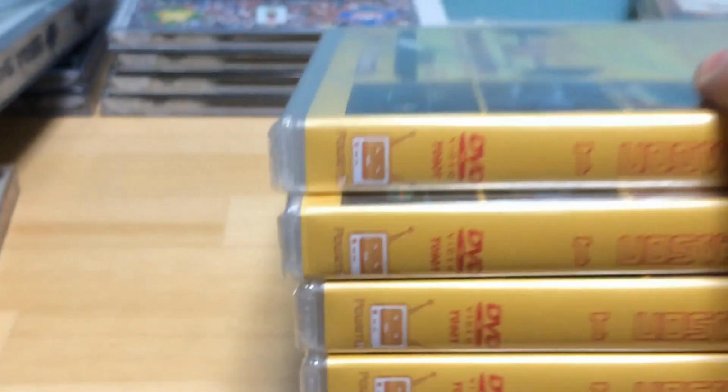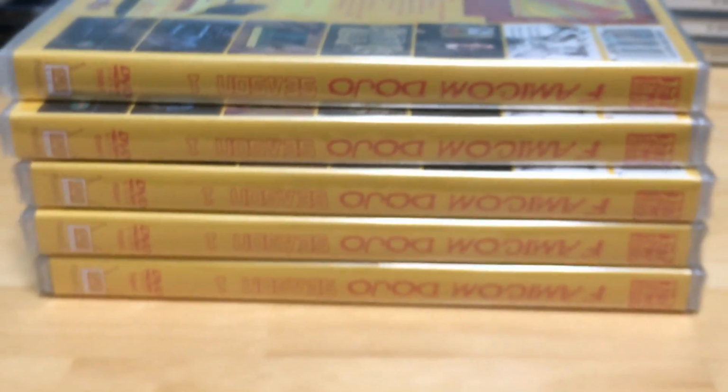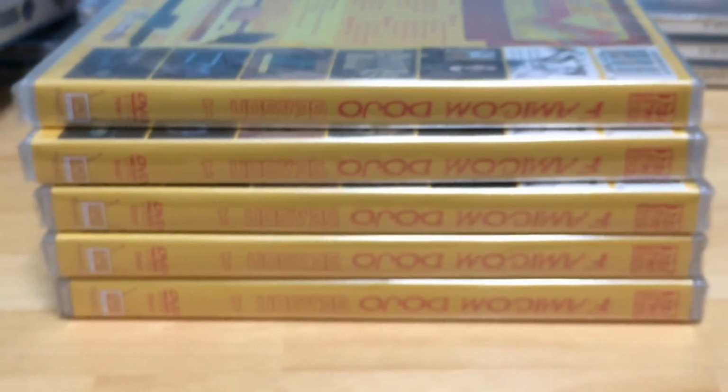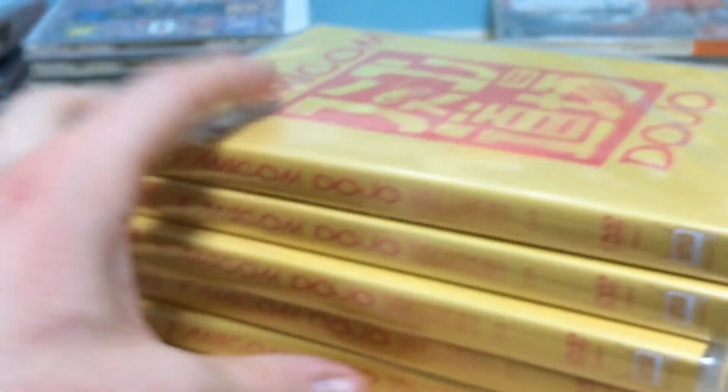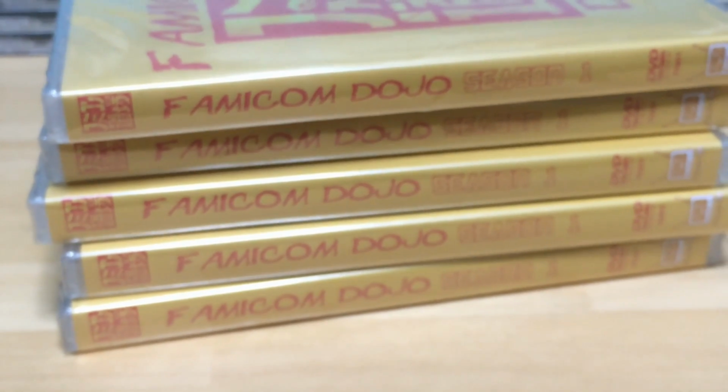And another thing for if you have too many copies of something. The Famicom Dojo Season 1 DVD. What's interesting about this is if you own multiple copies, it actually determines how cool you are. So if you own one copy, I mean you're already very, very cool. But if you own like 5, 10 copies, it turns out you're really, really cool. So just something to think about.